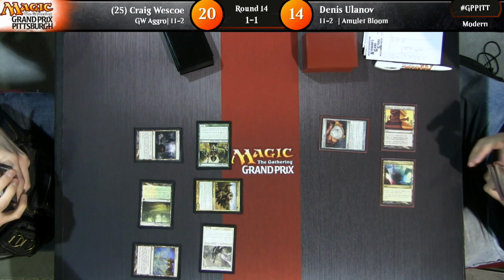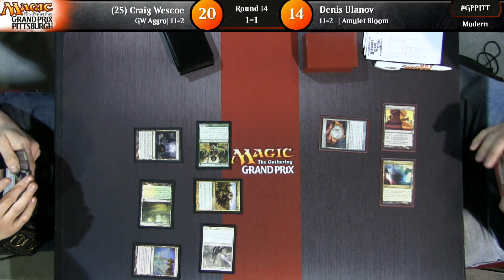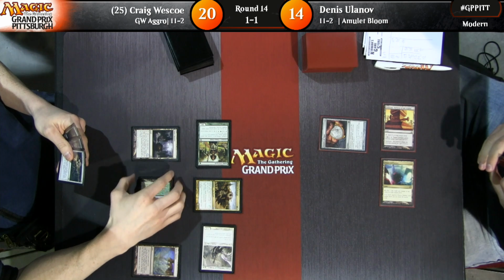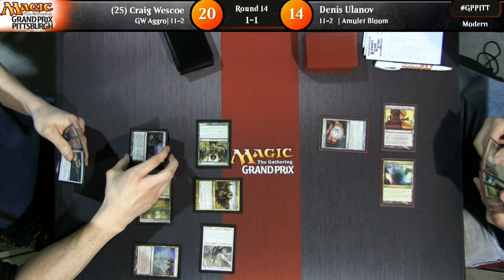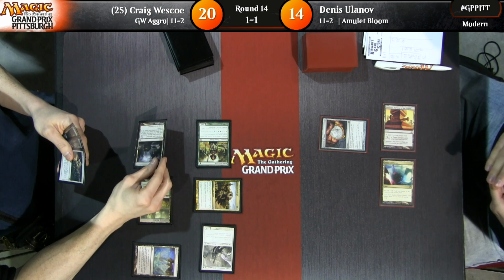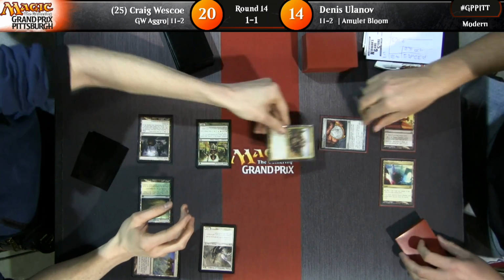Or do you wait? I guess the Ghost Quarters mean if Denis does go for a Karoo, you can Ghost Quarter the Karoo as a response, and then having that amulet sitting there doesn't actually give Denis any value. Still, it's got to be tempting to just get it off the table. Yeah, I think that's where he's gone.